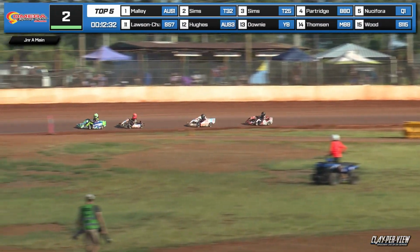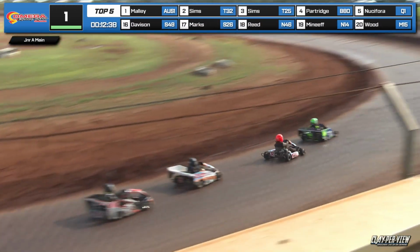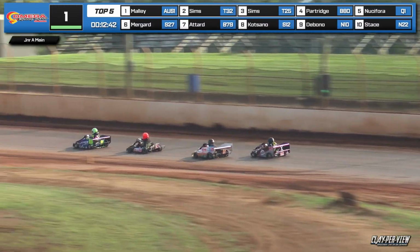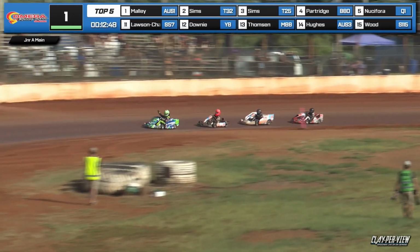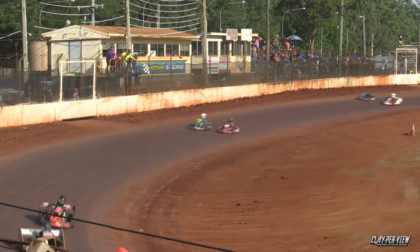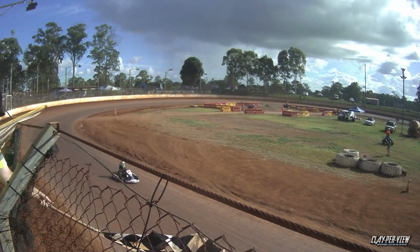Well, still alive at the front. Look at Marley Sims putting the pressure onto our race leader, Cody Malley. One to go. This is it. She has had a fantastic weekend here at Maryborough. Marley Sims giving the Aussie champ the big push, but she can't get there. Cody Malley gets the win. Marley Sims hangs on to second over Job Sims.